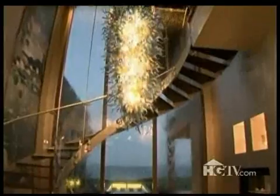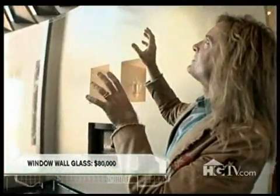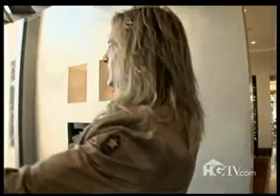We converted the window walls, with the touch of a button, to water walls. That way at night with the LEDs bouncing off of that water as it cascades down, actually changing the color of the water, this space becomes a completely different environment. Very expensive. To add the glass alone, $80,000. The water feature as it's acting now, the 2 outside curtains, $55,000. But you basically get 2 rooms for the price of 1.